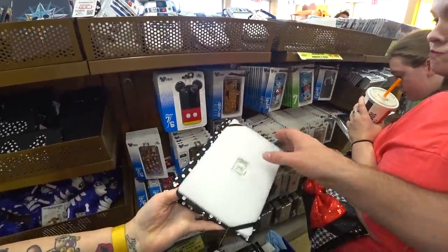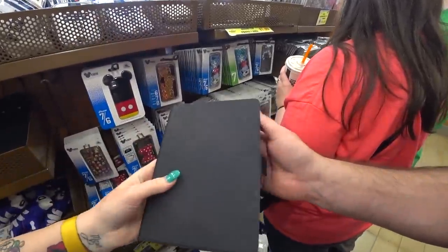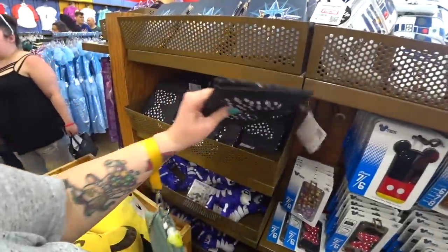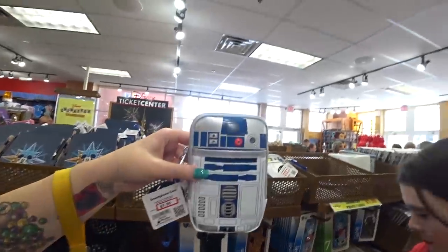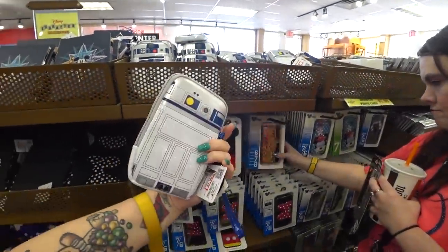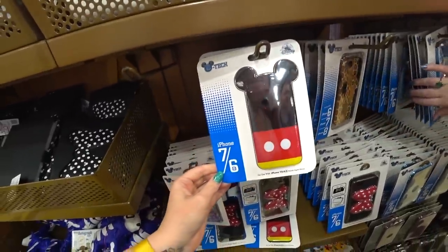This is a reader case. It's got a little dry pocket thing in there. That's $14.99. I showed you guys this one earlier. There's a smartphone case, which is $7.99. Look, it actually lights up. That's really cute. I'm gonna show you guys the iPhone cases. $7.99 each is all. Wow.